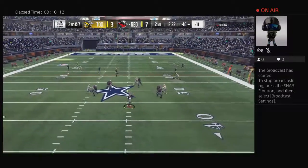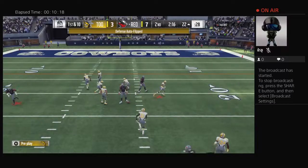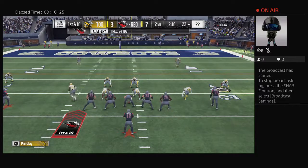to throw on second down. Cunningham. The reception made by Alshon Jeffrey. And he'll get this one down near the 20-yard line. That one goes for 24 yards.